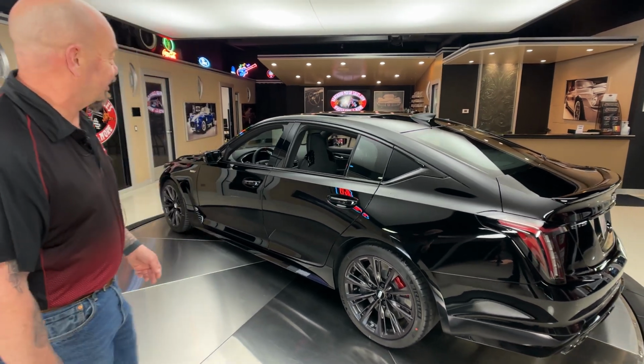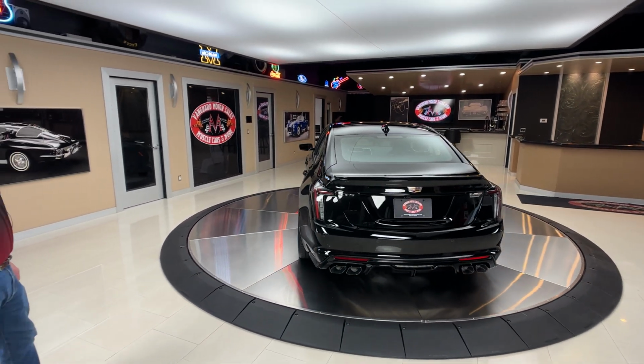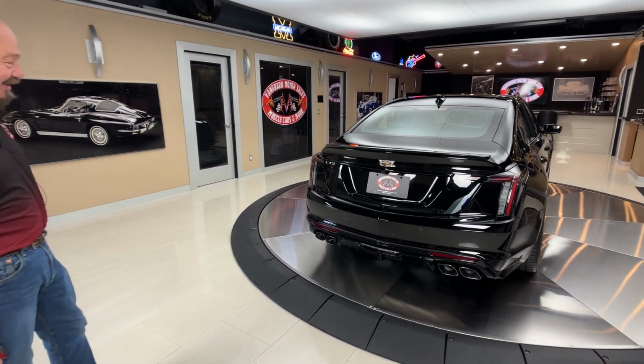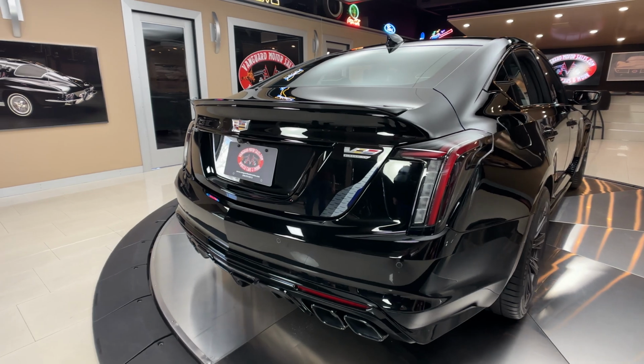I mean, she is just looking sweet as can be, man. I absolutely love it. My youngest kid drives around my wife's old 2012 Cadillac, and it's got a lot of the same lines, which is kind of cool. So it's like a super hot rodded up version of that. They've just done such a cool job of it.